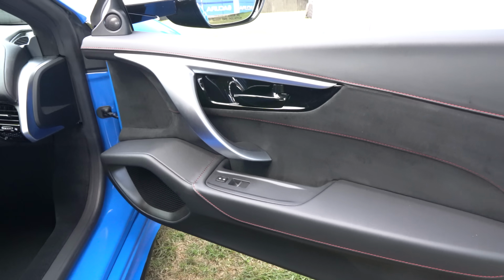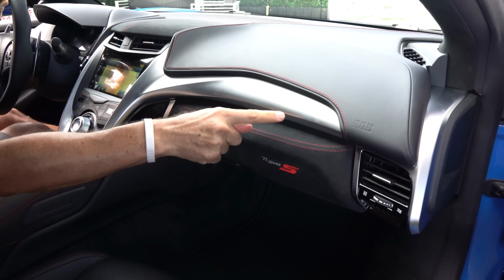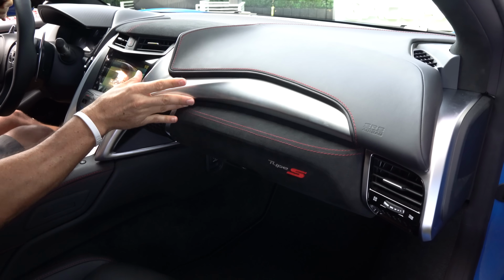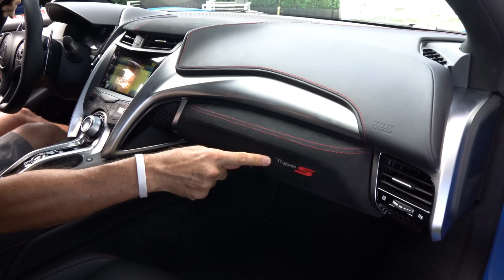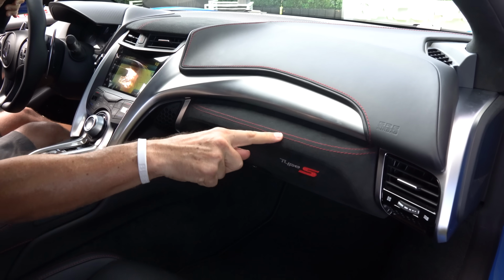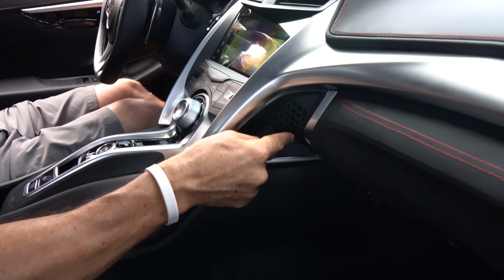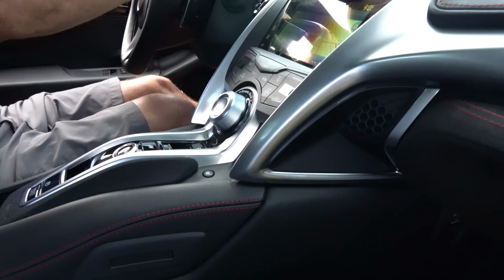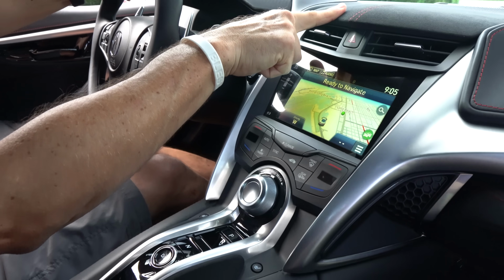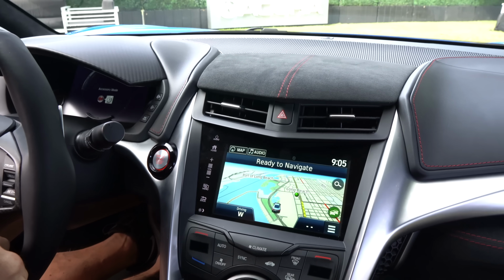But going from the door panel to the dash, there's that really nice smooth material with the red stitching. I love the way they do that aluminum finish rather than just a bunch of gloss black. That Type S embroidery in that Alcantara material with the red stitching. They take the design element of the grille from the outside and bring it to the interior just for some styling touches. More up top when it comes to the Alcantara material with the stitching, and then you're going to get that standard infotainment system.